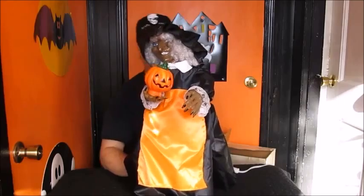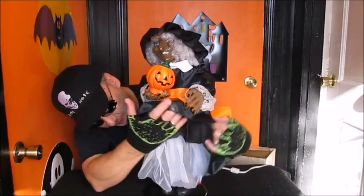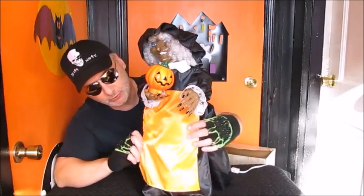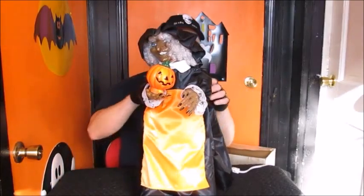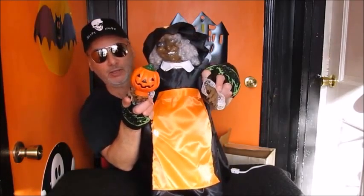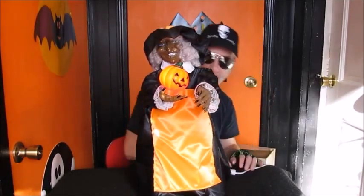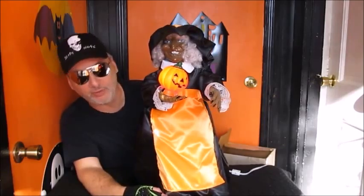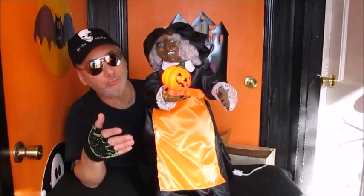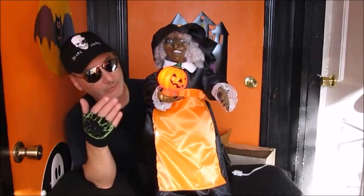Okay, this plugs in, which is always better. And she's got a nice little crinoline-like slip to keep her dress puffed out the way it should be, so it looks more cool. Got a nice bow, and she's holding the pumpkin. It's either the pumpkin or the skeleton, that's usually the case. Okay, I'm going to turn her on. She has one of those nifty switches where you can't hear the sound if you don't want to. And she moves okay and everything.